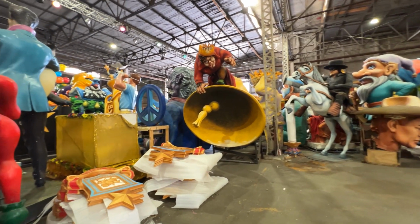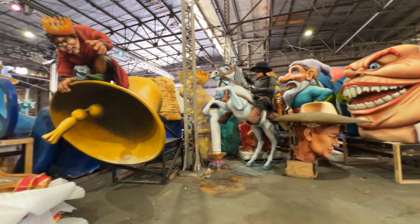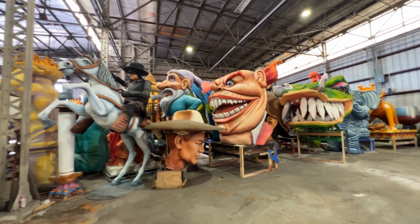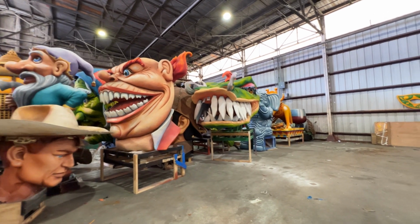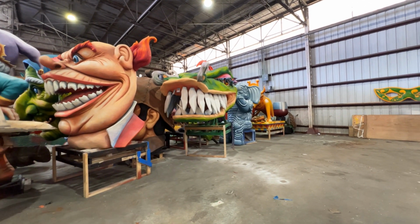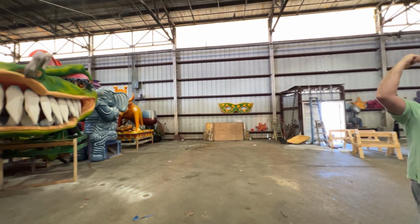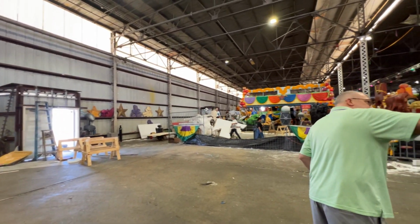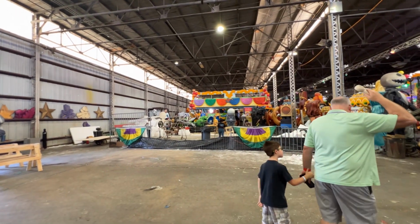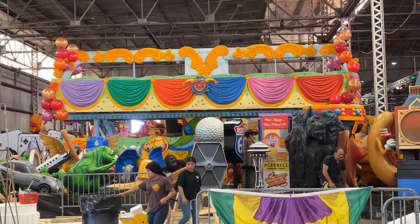They found the Hunchback of Notre Dame back here next to Zorro. This guy looks familiar, but I'm not sure who he is. Cool dragon head missing some teeth. We'll go with this. Nice mask. I see a Route 66 sign, if you can see it. Route 66 sign over there.